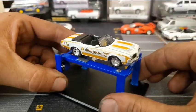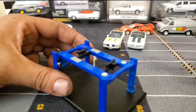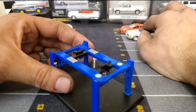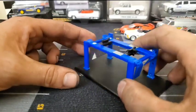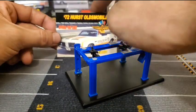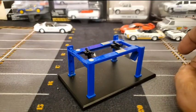So very interesting stuff, very cool looking car, and I'm really happy that I was able to find both of them. So now I have the 442, and we have the Hurst 442 and the regular 442. So very cool stuff. We will get into next our 1998 Chevy Corvette. Oh, I didn't show you, they all come with their own little collector card, so these will all be going up on the wall with all my other Johnny Lightning stuff and green light cards and things like that.